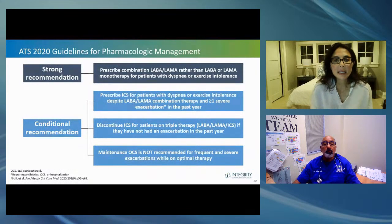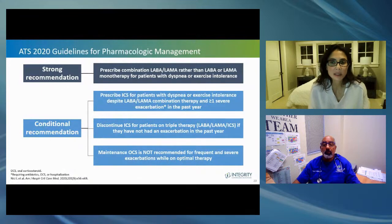So the American Thoracic Society also recently came out with some guidelines, and the goal of this document was really to just address some very, very specific questions. And so I want to go through that with you and then talk to you about how I sort of rectify the two documents in my own mind.